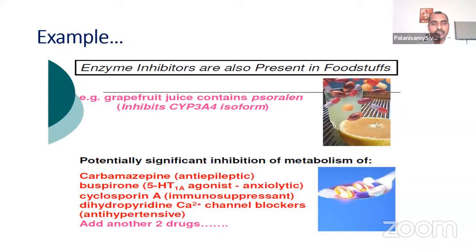Coming to another example, as I told you, the grapefruit. We know what grapes are, but most of us don't know what grapefruit is, right? Grapefruit is different from grapes. Grapefruit has a chemical substance known as psoralen. The psoralen is a potential inhibitor of cytochrome P3A4 isoform. We know that almost 90% of drugs are metabolized by oxidation, especially by cytochrome P450 enzyme groups, right? So when you're taking grapefruit, it may inhibit cytochrome P3A4, and most of the drugs I mentioned here, carbamazepine, buspirone, and calcium channel blockers, are all metabolized by these enzymes.